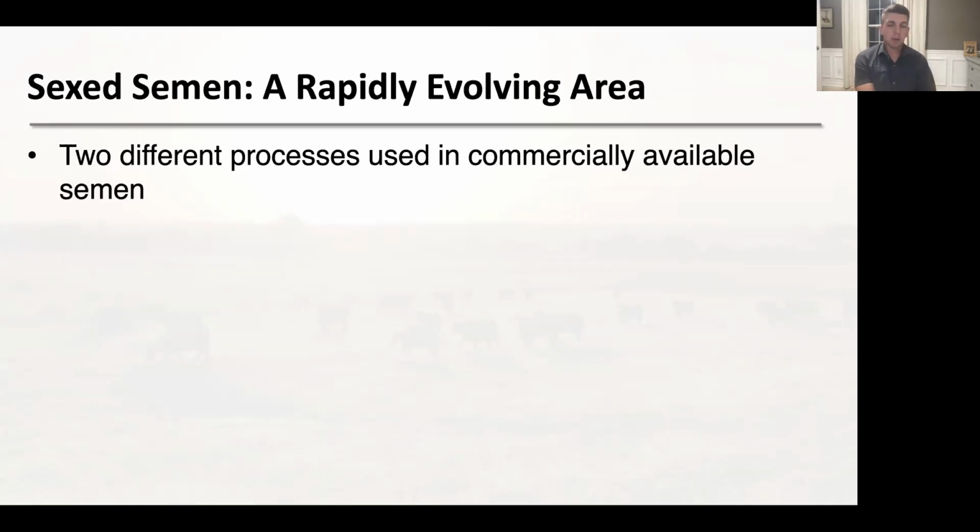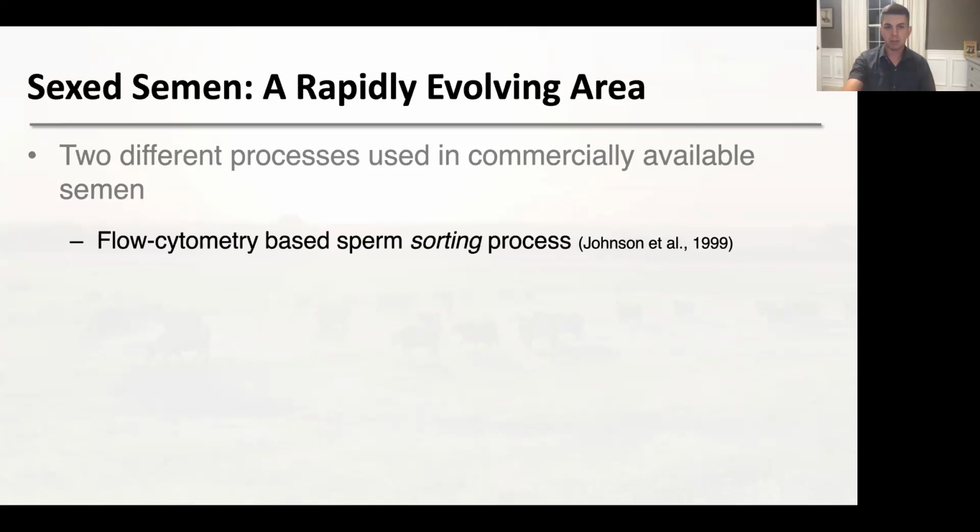So first of all, it's a pretty rapidly evolving area. And so there are two different processes that are used in commercial production of sex semen. And we should talk about both of them. The one that has the longest history is the flow cytometry based method of actually sorting sperm cells. And that's why we often talk about sex sorted semen. And that is a technology that was developed in the late 80s and early 90s to actually sort cells based on whether they contain an X or a Y chromosome.